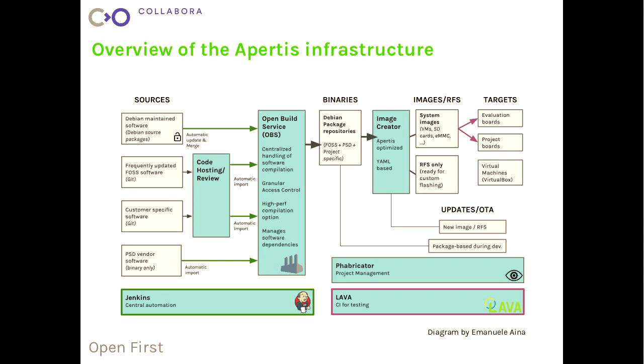We use Jenkins to manage image builds and other continuous integration pipelines, and we heavily rely on Phabricator for project management and bug tracking. And we also use LAVA for testing the actual images on actual devices.